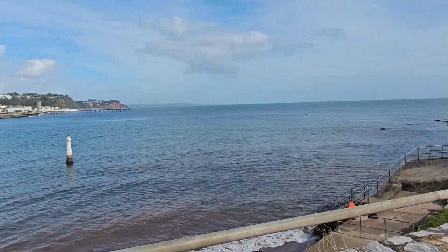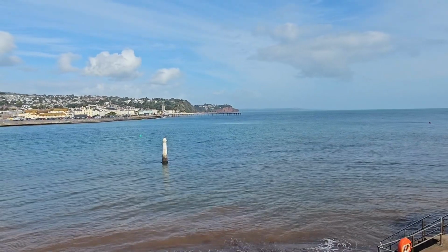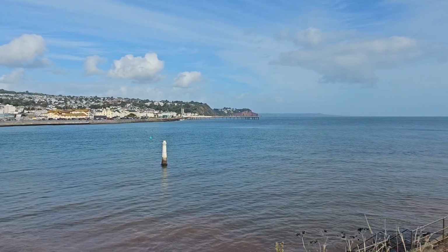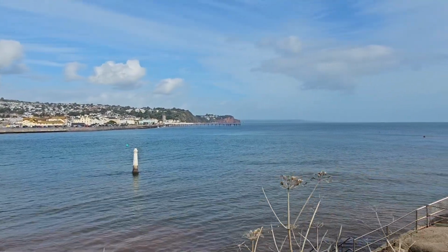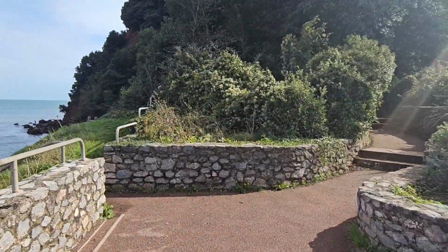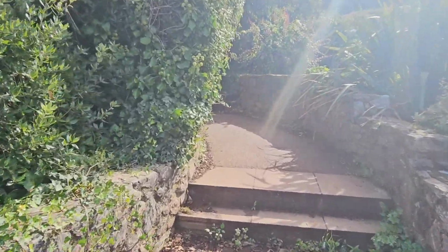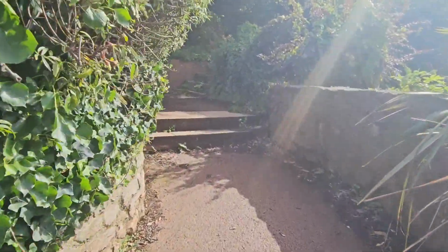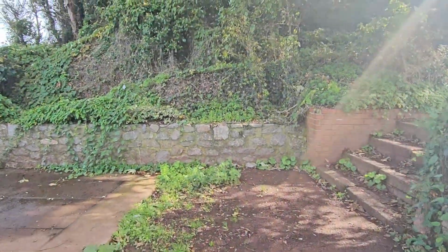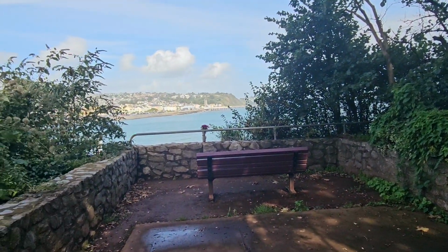Absolutely delightful walking along here to start with, isn't it? And of course, right over there was where I turned round when I went from Dawlish to Teignmouth, just round there. Okay, so here we go then. We've got the first steps up this way. I think we're going to need a lot of water today. Nice view over there, look, from that bench.